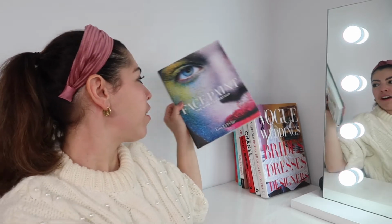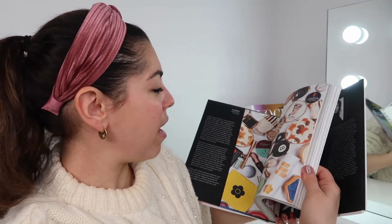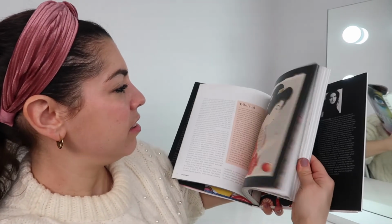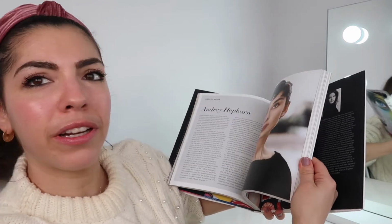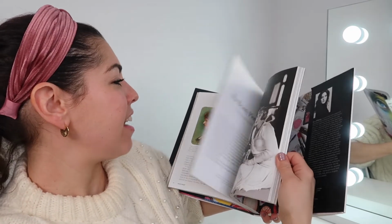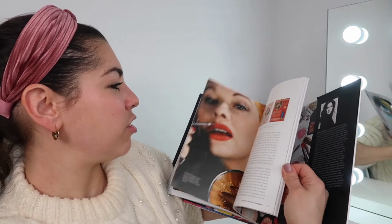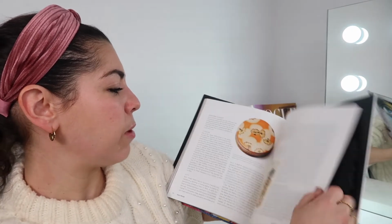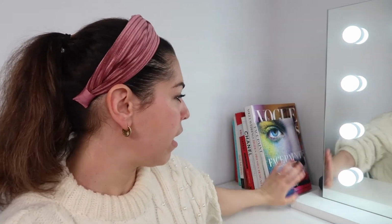I even have her face paint book, which I bought when I very first started makeup, and it's all about her philosophy and belief in makeup and what she believes in, women that inspire you, etc. And obviously some of your work on here as well. But you get a really vintage vibe when you read this book. I love it. I love the face paint book by Lisa.